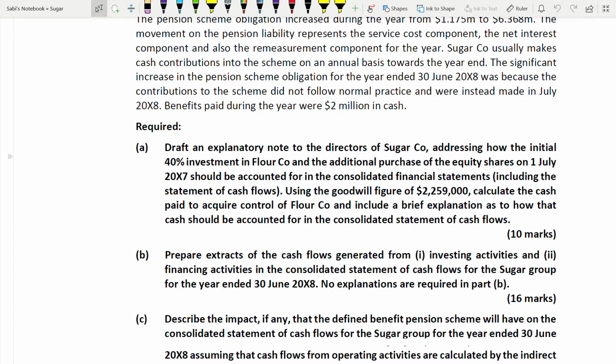Because you have calculated that cash to acquire the control, right? Now what are you going to do with that cash in the consolidated statement of cash flow? You have to explain also for 10 marks.